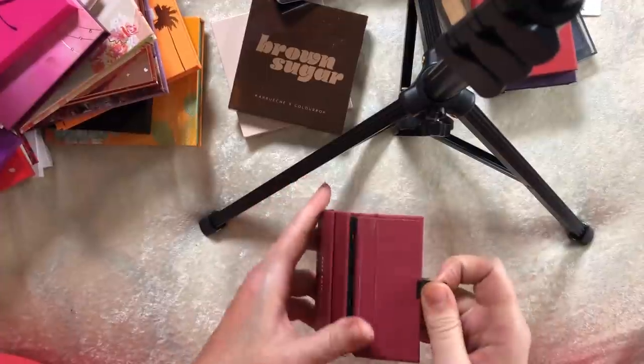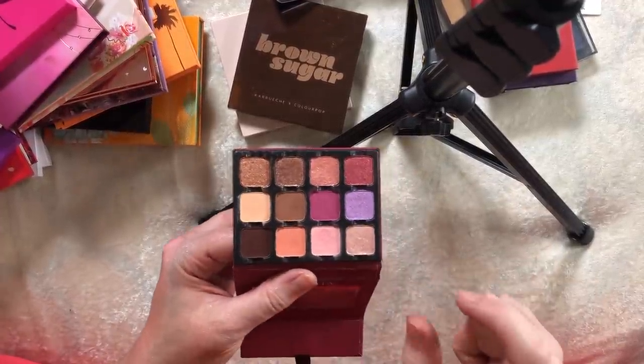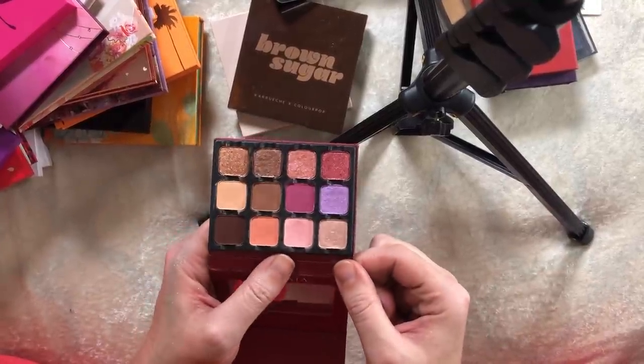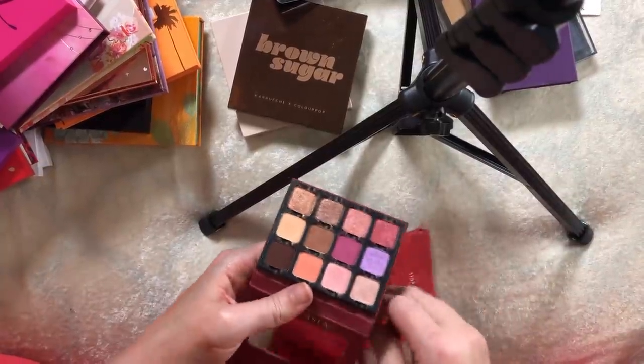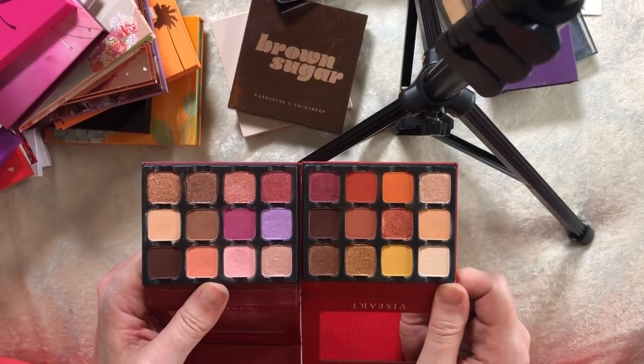And then this is the Rosé Edit, which I also love. Only slightly less than the Warm Edit. I think this is a beautiful palette. And I think that, together, you can make some really cool looks with them.